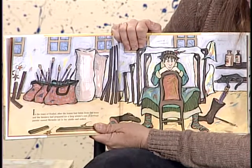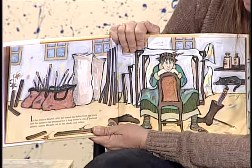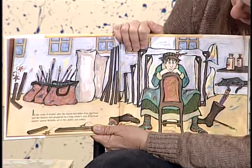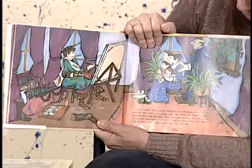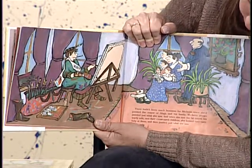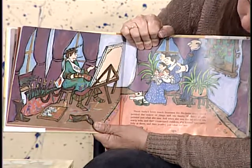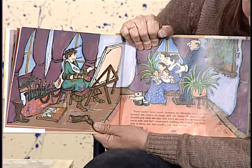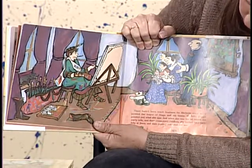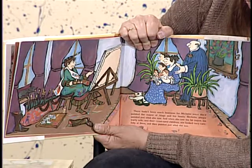In the town of Hochel, after the leaves had fallen from the trees and the farmers had prepared for a long winter's rest, a portrait painter named Mihaline sat in her studio and sulked. There hadn't been much business for Mihaline since she'd painted the mayor of Alga and his family. Mihaline always painted just what she saw. And when she saw the fat mayor, his warty wife, and their cross-eyed children, she looked very carefully at them and then painted just what she saw.